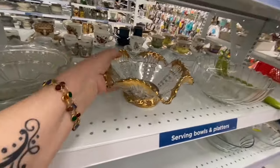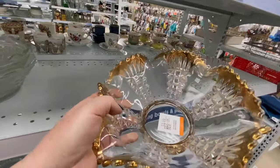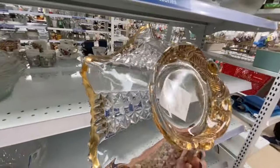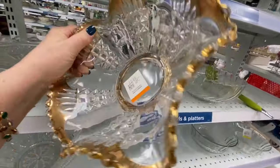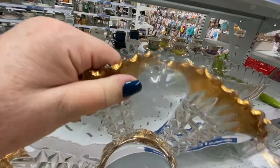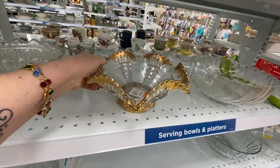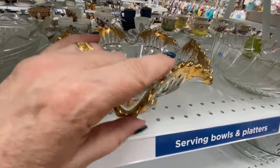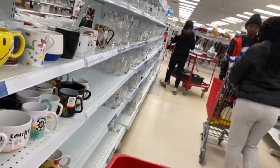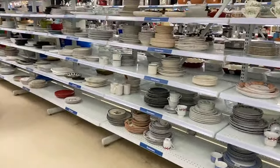This piece here is very nice as well. Definitely vintage. $5.99. But there's no markings anymore, and a lot of the gold has faded. So I'm inclined to pass on this. There's a cart right there. And then there's another cart over there.